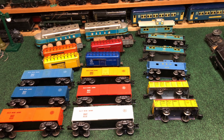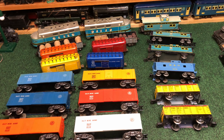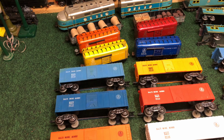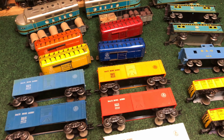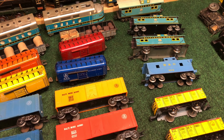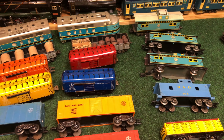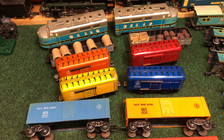Welcome, train friends. It's Baltimore and Ohio night at Dave's, and I made a quick grab of some Marx trains that are all lettered for the B&O, and it's really amazing how much of an influence the Baltimore and Ohio Railroad had on what Marx produced clear back before the war.